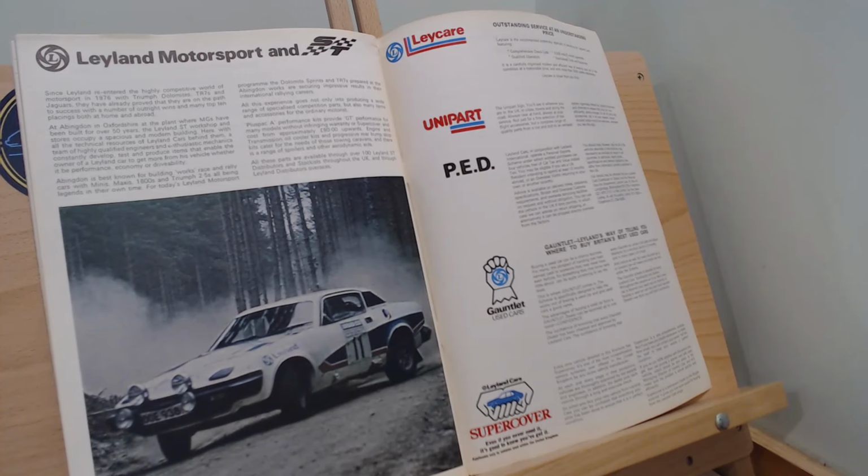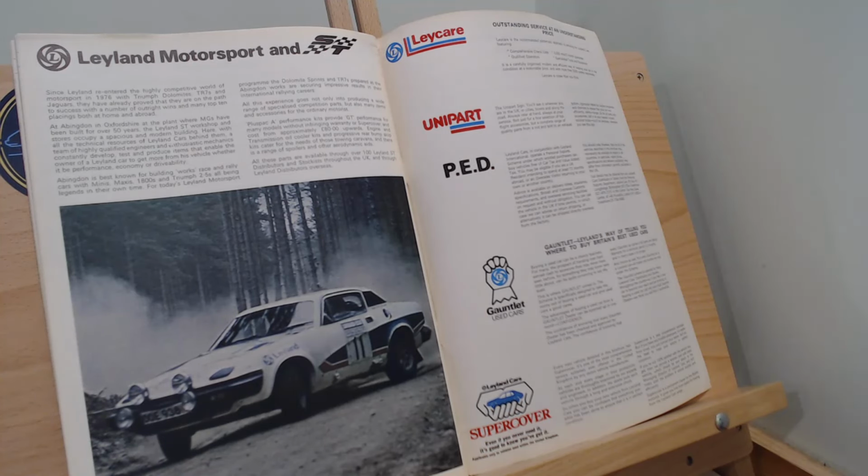So just to finally conclude this brochure, we get a little bit of information about the Leyland Motorsports there and a rather nice rally spec Triumph TR7. I'm not going to read the full thing, but it also tells us in here there is a Plus Pack A performance kit. Provide GT performance for many models without infringing warranty or super cover, starting from £80. So I'm sure they were quite rare little options, things like engine and transmission oil cooler kits.